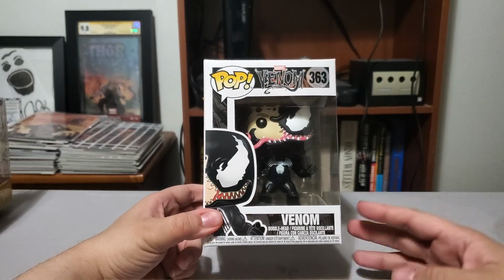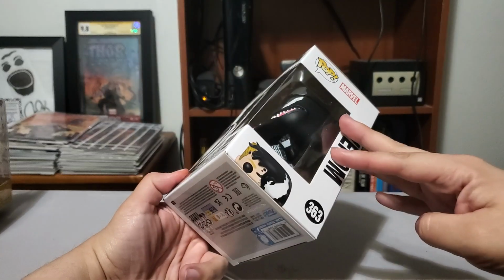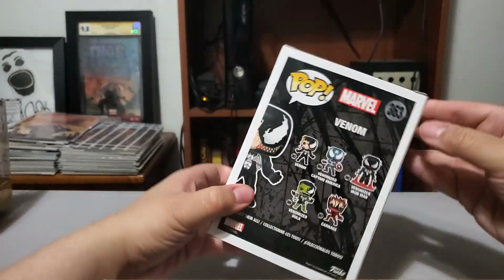I like it. It's cool. It's like the symbiote taking over. I'm cool with it. I like the big white spider design. He's got the patches on the hands. Who else we got here?